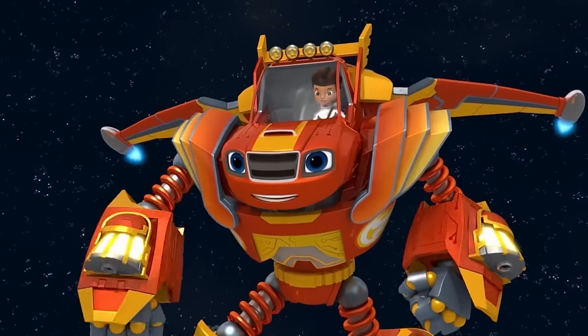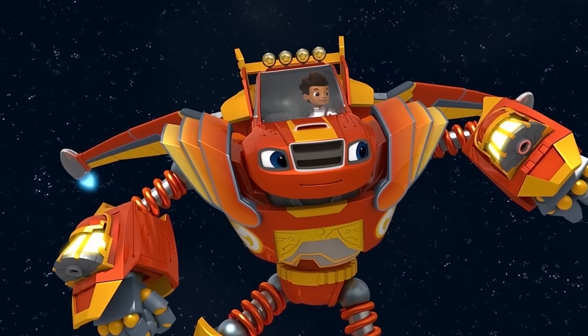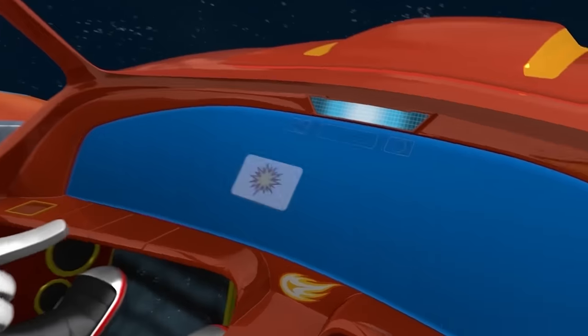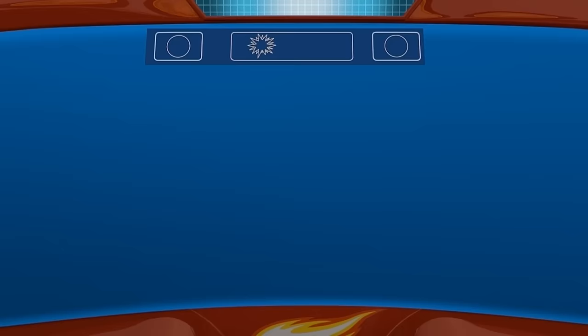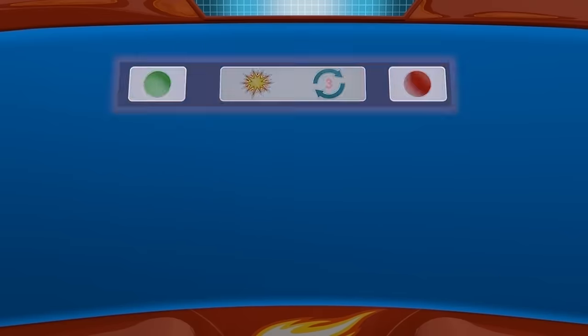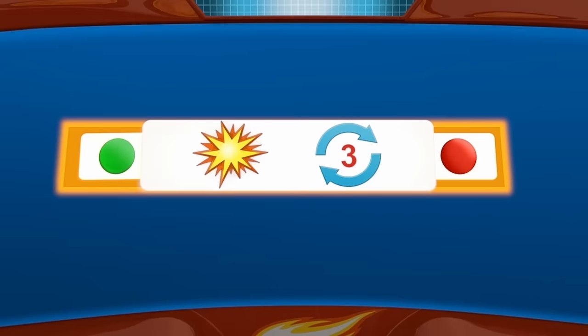Come on! We need to program our lasers to blast them. Time to get coding! Check it out. This instruction will tell the robots to blast their lasers. And this repeat code will tell them how many times to do it. For three asteroids, we need to do three blasts. Which of these is the number three? Yeah, that's it! So our code is go, laser blast, repeat three times, stop.